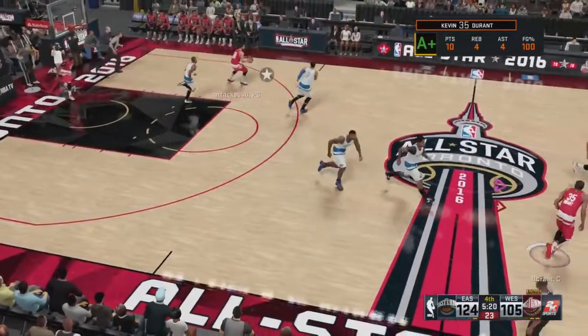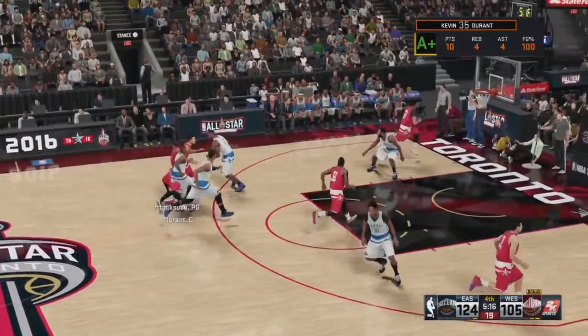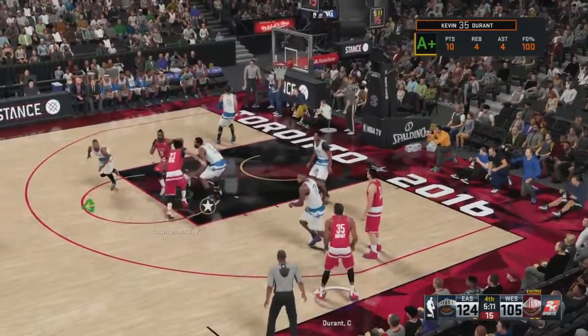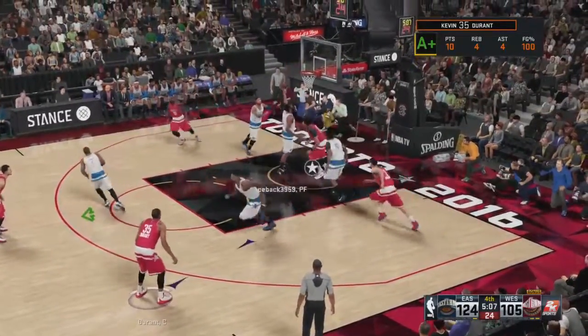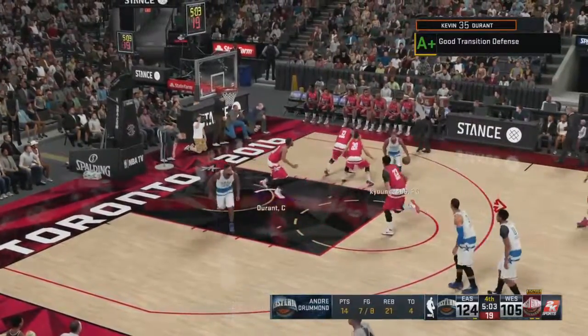Anthony Davis is checked in for the West. This is a positive trend for him, especially here in the second half. Shooting just above 80% right now. And that's more than respectable. That's good free throw shooting. Shot is no good. Good D by Drummond. The drive by Lowry.